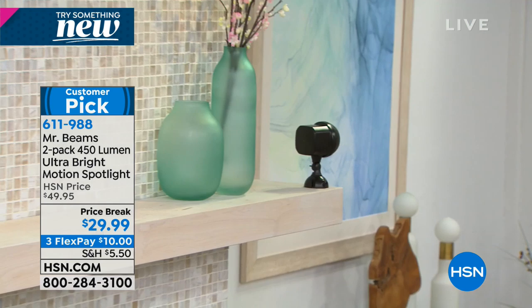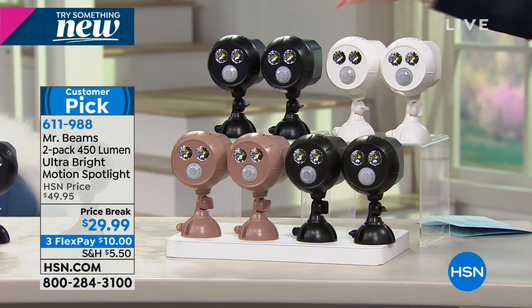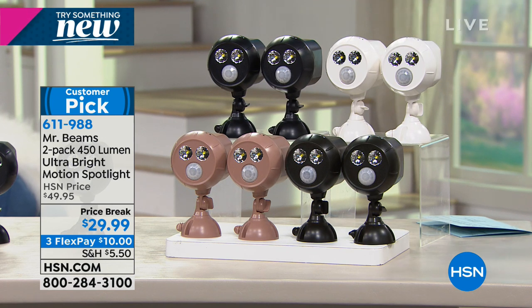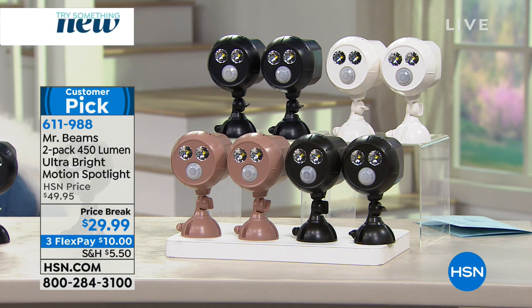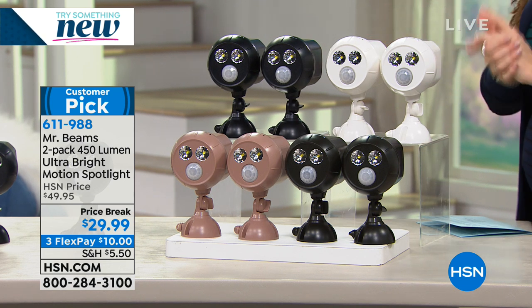You choose the color on the customer pick. This is brown. This is going to be your taupe. This is white and this is black. These are a customer pick at $49.95. They're the lowest price ever. And this is the only planned airing because we don't have a lot of these. So if you want to get them home, they're only $10 on your charge card with a 30-day money-back guarantee. If you want to see how easy they are to install, we welcome you to do that.